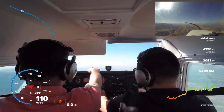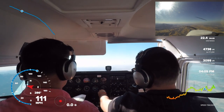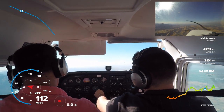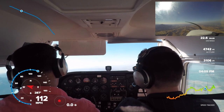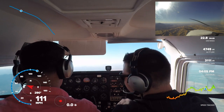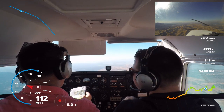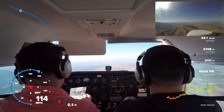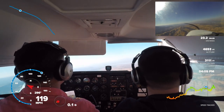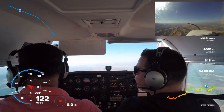That's the bridge right there, right? Okay, we should be passing off to the left or the right of it? To the right of it. Okay. So keep that nose just to the right of that bridge. And we still have the cities off to our left. We have Mount Diablo just off to our left.